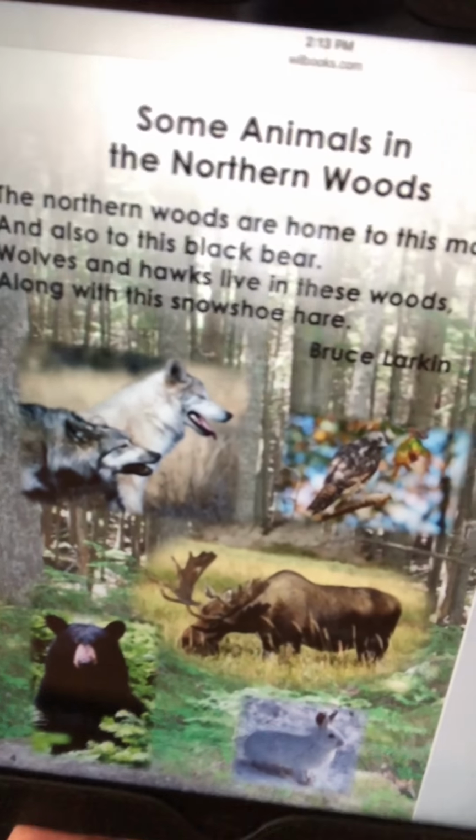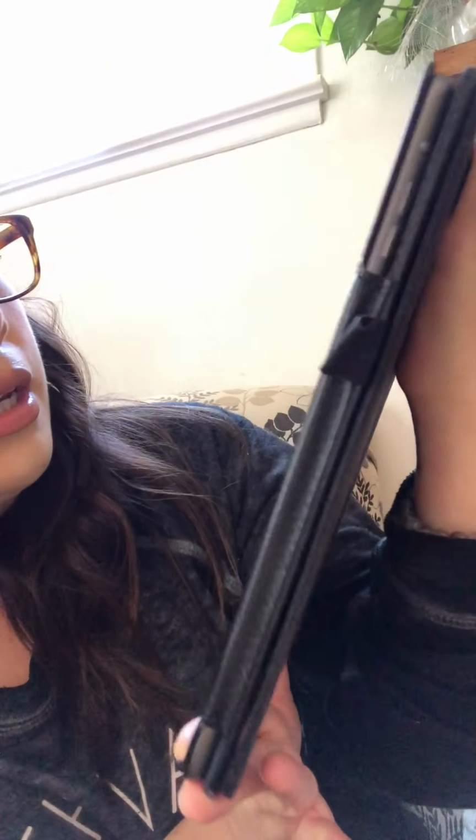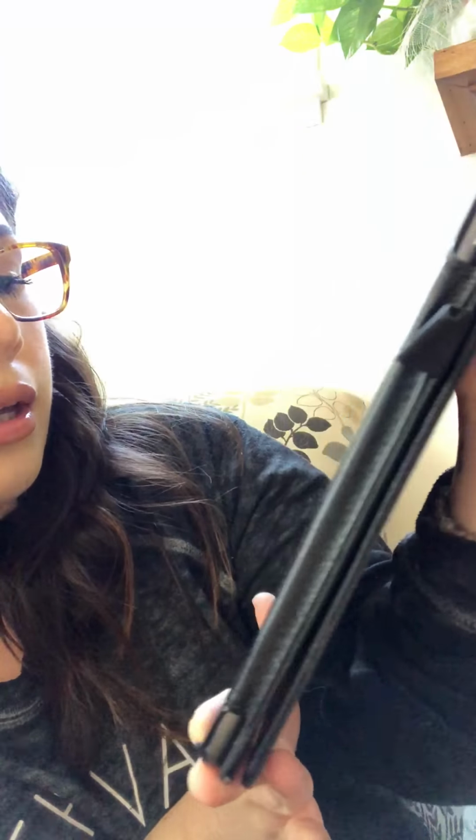Let's turn the page. Some animals live in the northern woods. The northern woods are home to this moose and also this black bear. Wolves and hawks live in these woods, along with the snowshoe hare. So we have some wolves, a moose, a bear, and what else do we have on here? A hawk. Oh, and that's what I was looking for, a snowshoe hare.